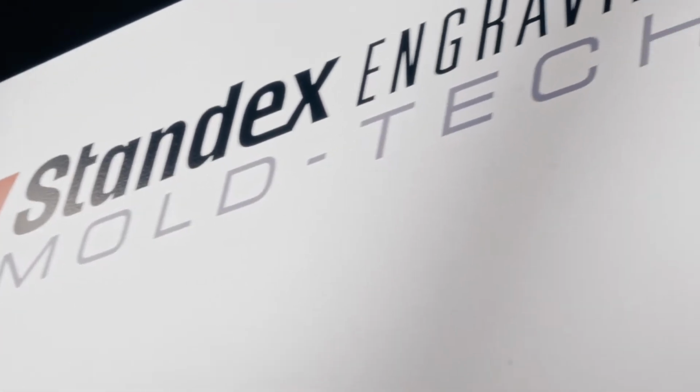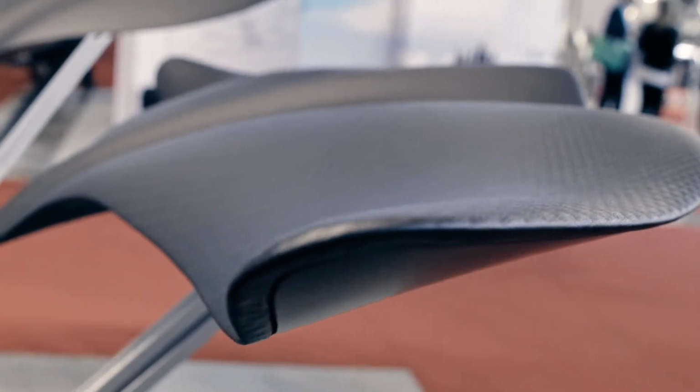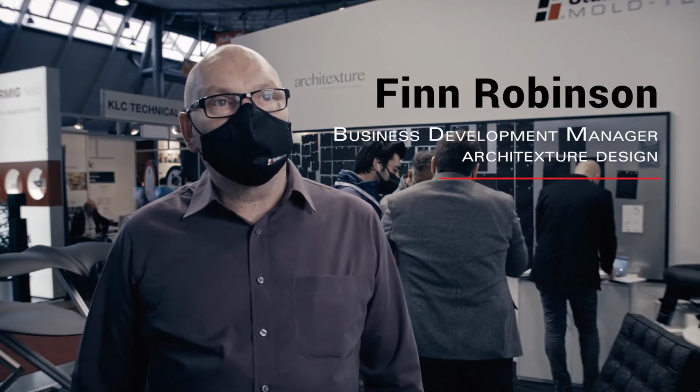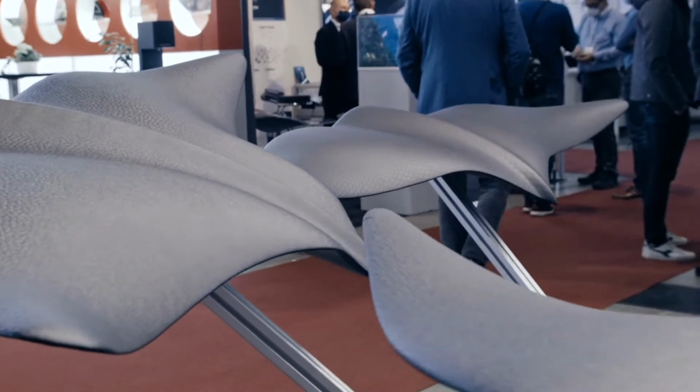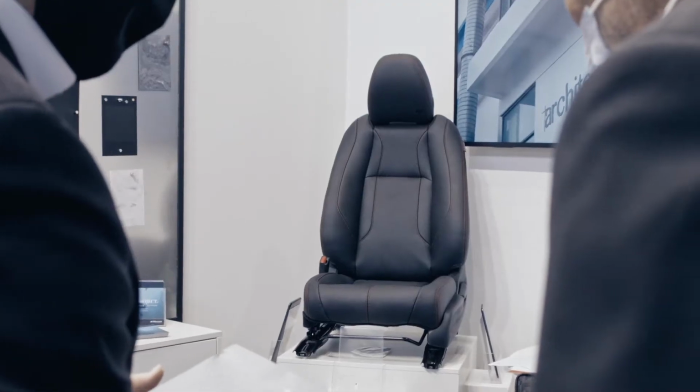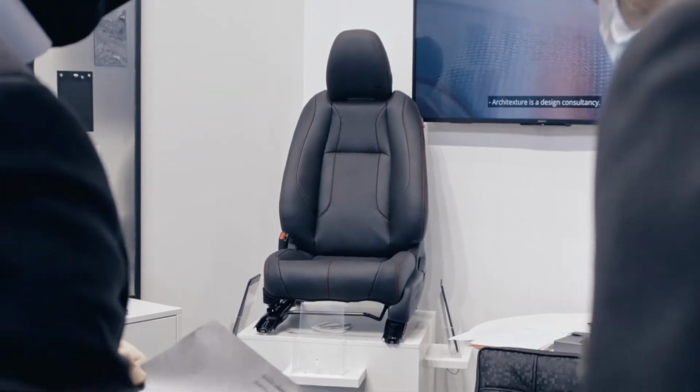So we're here at the Automotive Interior Show in Stuttgart. We're exhibiting our Manta project. Manta project is something that we worked on really in the downtime that came during coronavirus. We had a bit of time to come up with a project that was really going to help our customers. What do we do about the leather look grains?